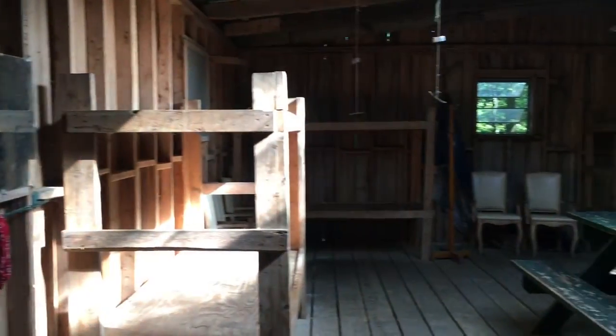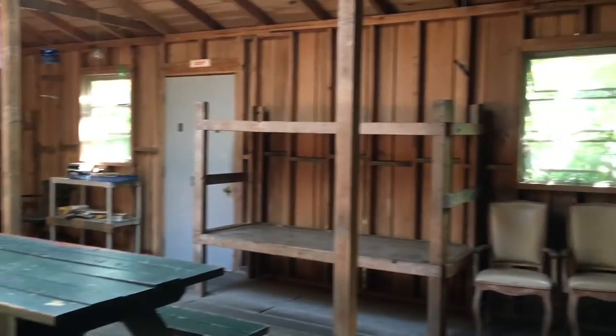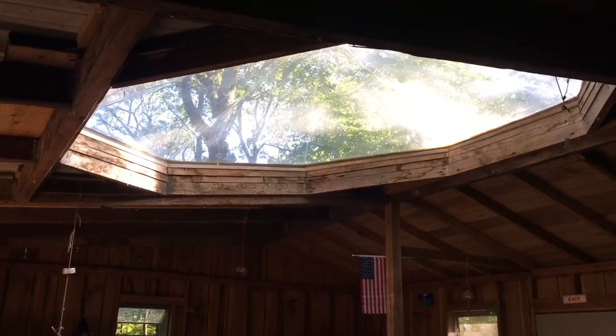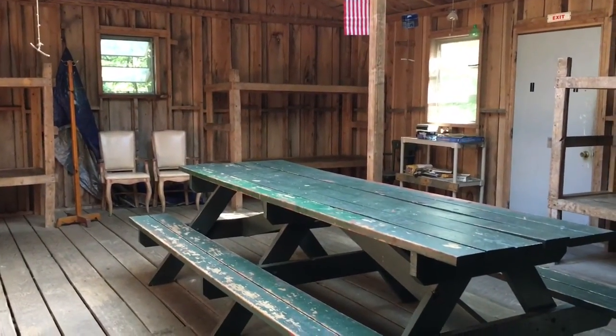This is the inside of the 501 shelter. Several bunk beds, a table, some chairs, more bunk beds. And it's got a really nice skylight. We didn't stay inside here because it was really full last night. We just wanted to sleep in our tent.